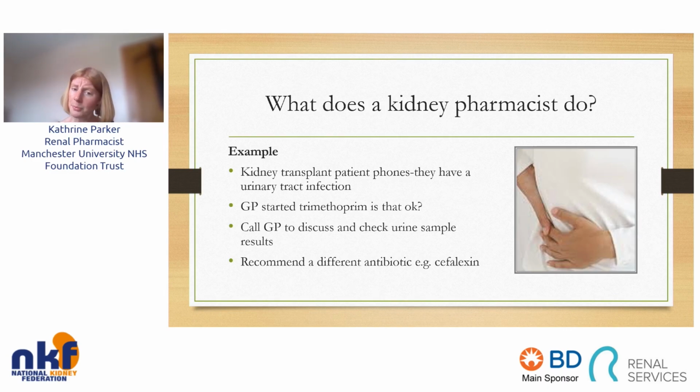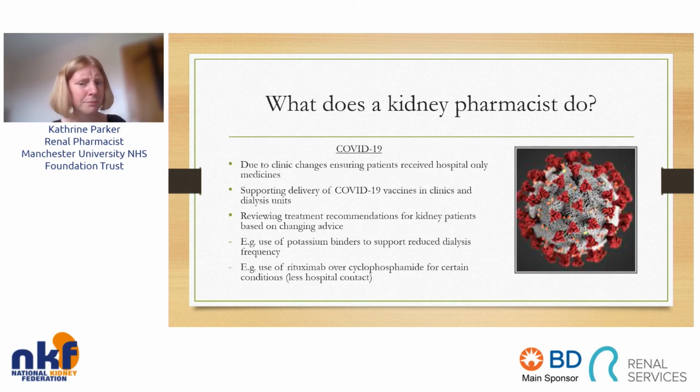So we can get involved in calling the GP to discuss what results they've got. Is there any alternative antibiotic that we could perhaps use? In some cases, trimethoprim wouldn't be the most preferable antibiotic, but it depends on the options. So then we were able to work with the GP and recommend a different antibiotic, so they were able to send the prescription that the patient could take.